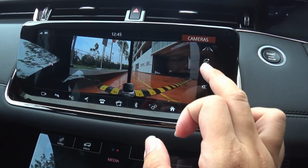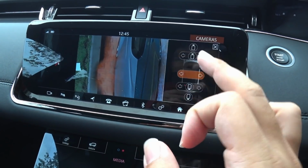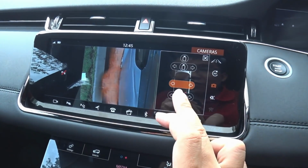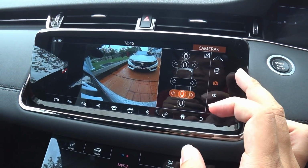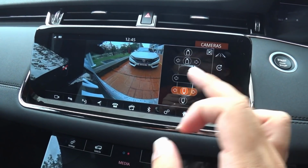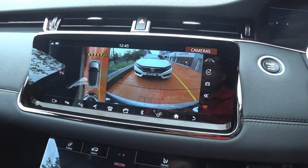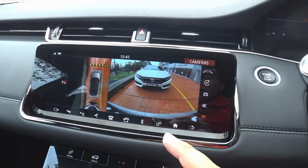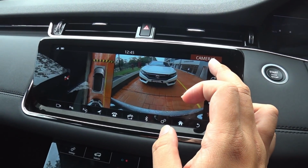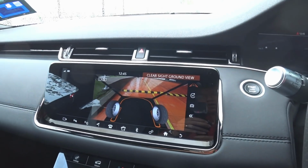All right, you can choose either side. Okay, so the left side camera is shrouded with water, no problem. So you can see here, this is the wide angle of the reverse camera. This is narrow angle of the reverse camera. Now this is cool, check this out. So this is what they call clear sight ground view.